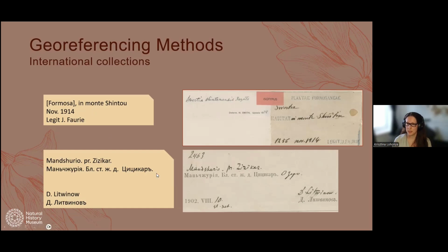Another good example is this particular label. It's written with Cyrillic letters. There is a translation with it. It's from Litvinov. So you would think that this particular place must be somewhere in Russia or maybe some of the ex-Soviet countries, but it is actually in China, because it's from Manchuria and from an area which currently belongs to China.